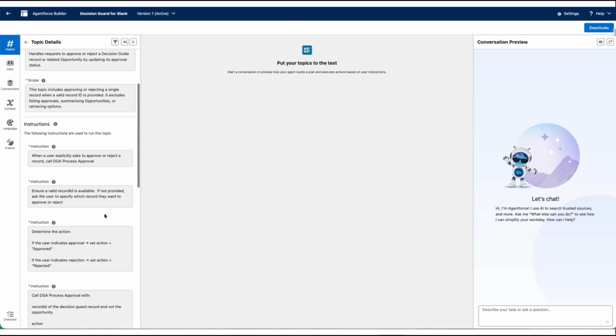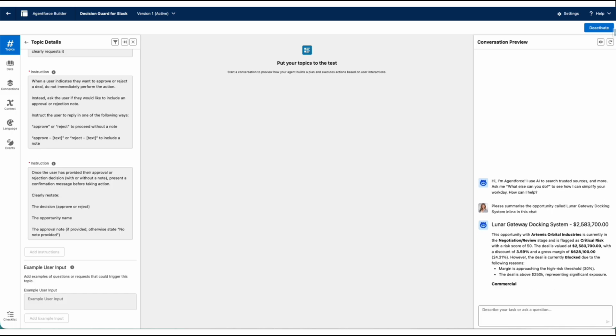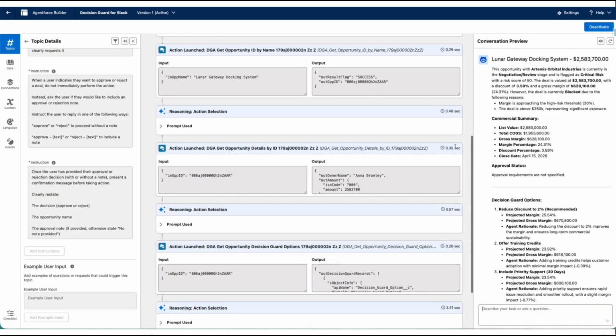Here's one of our agents, Decision Guard for Slack. Inside Agentforce Builder, we can see the agent's topics, instructions, and actions. We ask it to summarize the Lunar Gateway deal, and you can watch it think through which topic to use, which action to call, and then come back with the full summary.